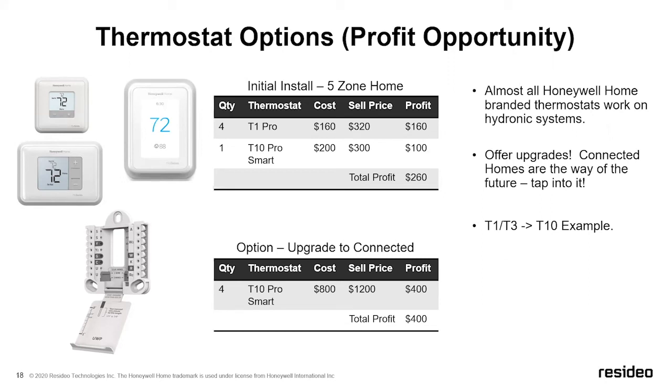So if you can build that into the original sell, that's great, but this is something to think about as a potential profit gain for you, because more than likely you're going to come back up for a service visit anyways to tune the system. So good opportunity to make some additional profit, something to think about. And I've got some contractors who are using this with great success right now.